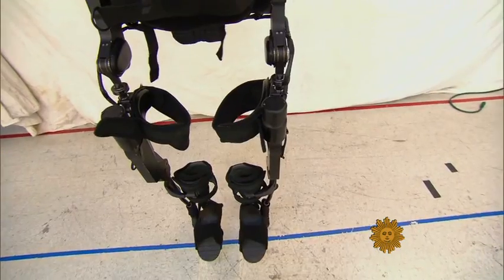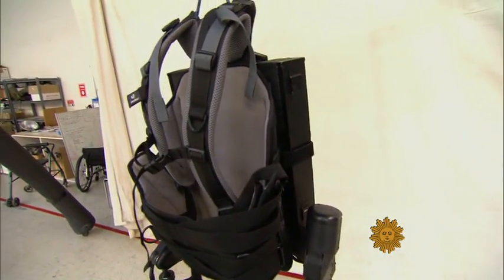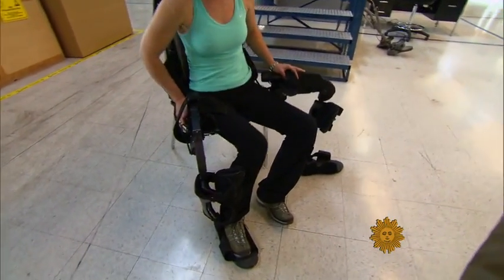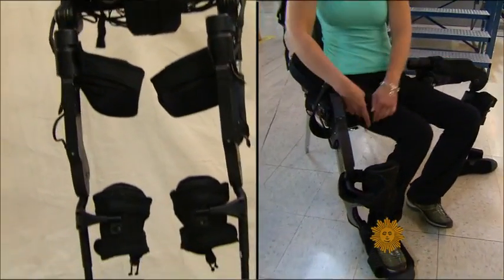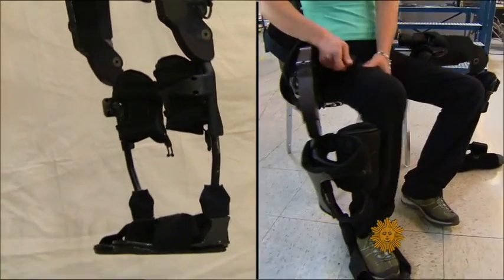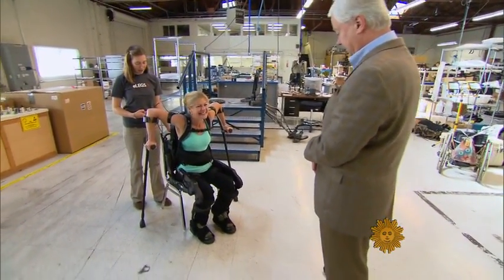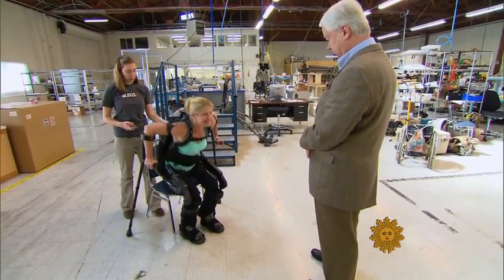That dream starts with strapping on this device, the exoskeleton called E-legs. It's a really quick process. 45 pounds of batteries, a computer, sensors in the braces and in the crutches. Okay, I'm ready. Okay, so am I. More on how it works in a moment, but first, watch this.